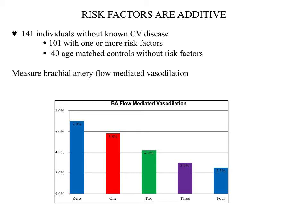You're going to measure brachial artery flow-mediated vasodilatation. You measure flow in the brachial artery, you pump up a blood pressure cuff, and you occlude the artery, and you release. As a bolus of blood rushes down the artery, the endothelial cells sense that. They should make more nitric oxide. You should vasodilate.